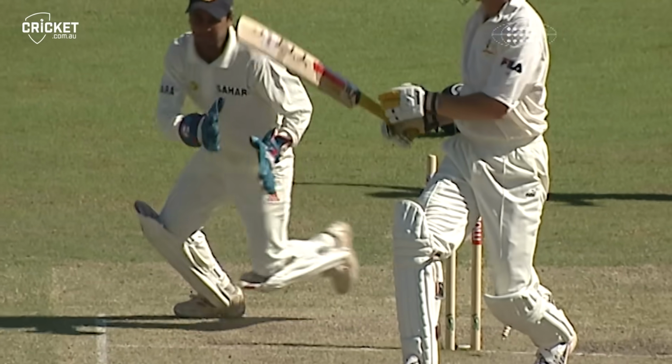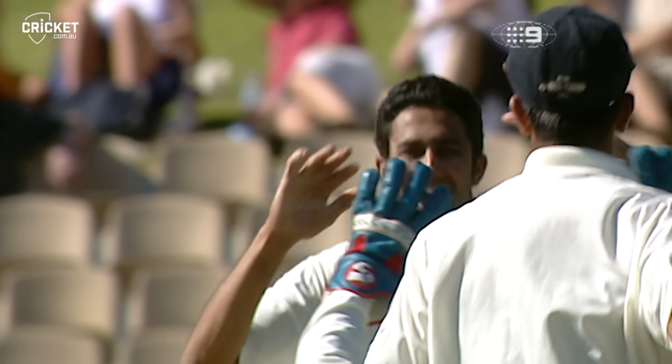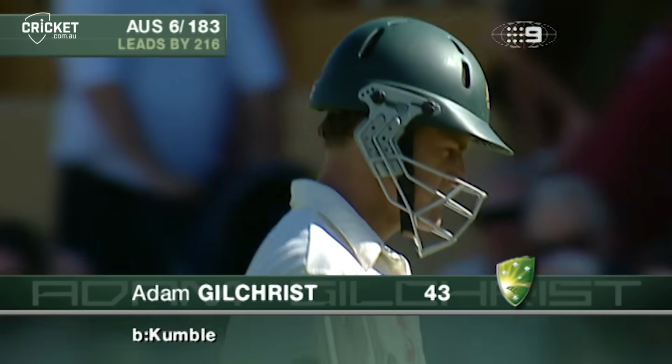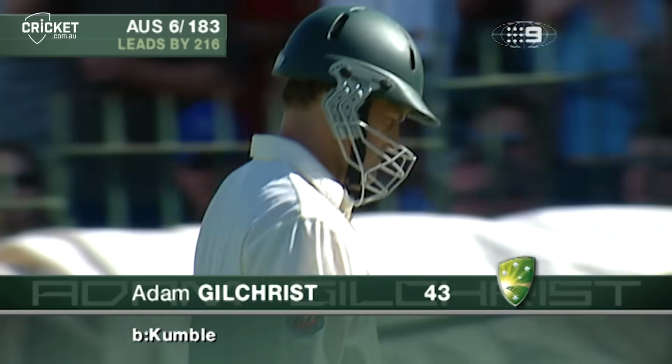Lovely piece of bowling. Went over the wicket, changed the angle and bowled him a lovely wrong'un. And Gilchrist, as he always does, looking to score. Bowled around his legs by Kumble. Patel breathed slightly easier. Gilchrist gone for 43. 6 for 183.